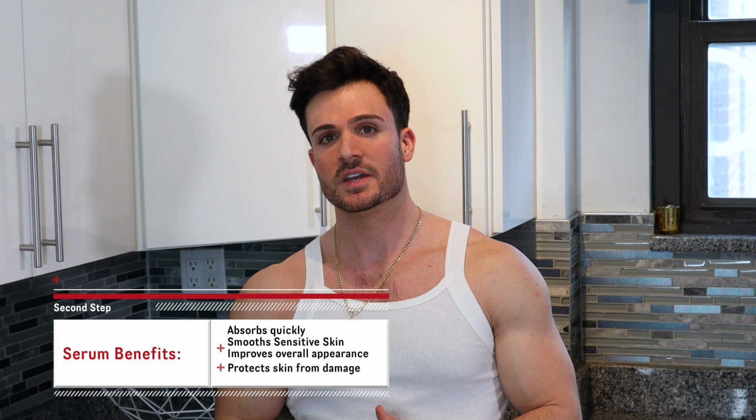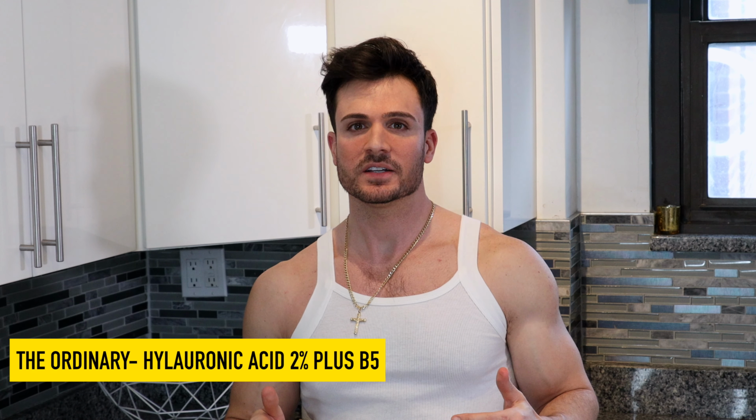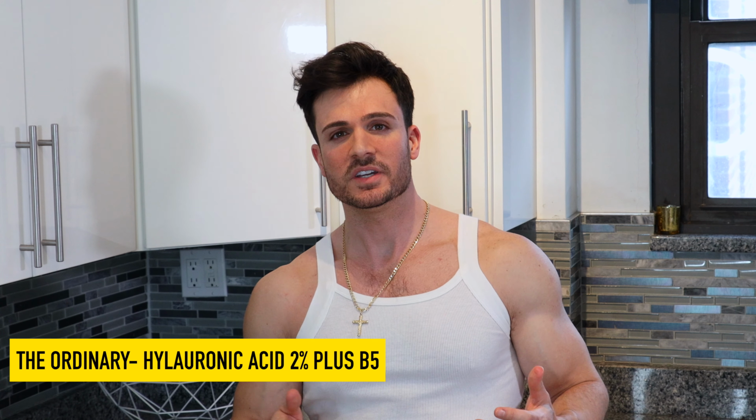The second step to my skincare routine is I like to use a serum. Serums are lightweight moisturizers that penetrate deep within the skin. They usually all contain active skincare ingredients such as vitamin A, vitamin C, and a bunch of antioxidants. These all work together to fight free radicals to prevent premature skin aging, wrinkles, and all other kinds of skin issues. The serum that I use and recommend is by a brand called The Ordinary. The product is called hyaluronic acid 2% plus B5. It's really inexpensive and super high quality. You can get this serum at most stores that sell skincare products or online.